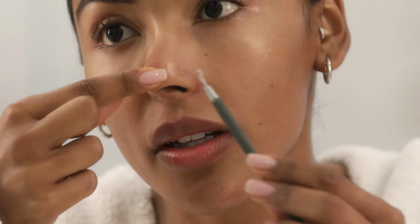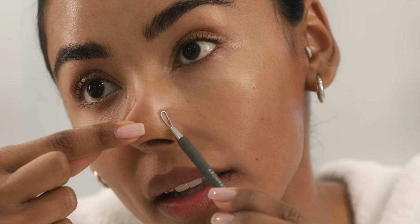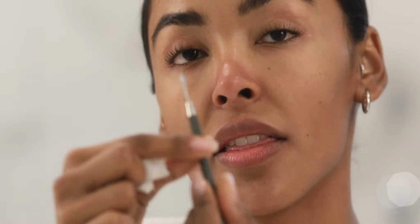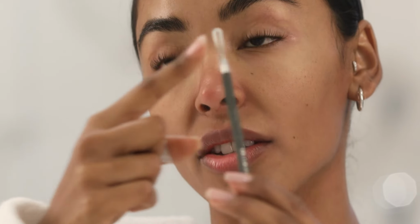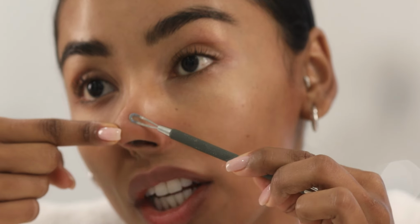So you want to grab your nose on the side and really get in those little creases where those little whiteheads and blackheads tend to accumulate. And then just slowly pressing on there and sliding this down. And then going with the second end of the tool and swipe it again very gently. You can also do this on your chin and those areas that tend to get blackheads.